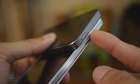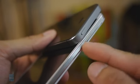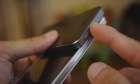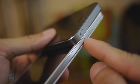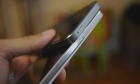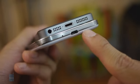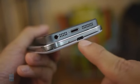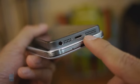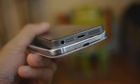With their power buttons, they're located in different areas. It's on the top edge with the iPhone 5S versus on the right side on the Galaxy S4. Again, it's a lot more pronounced with the iPhone 5S, but luckily the responses are still nice and tactile on both. On the road, the micro USB port of the Galaxy S4 is a lot more favorable just because you're bound to find someone who also has the same type of connection with their device. Whereas the iPhone 5S relies on Apple's proprietary Lightning docking port.